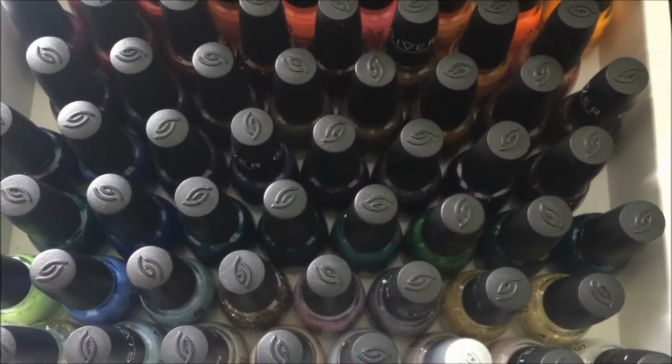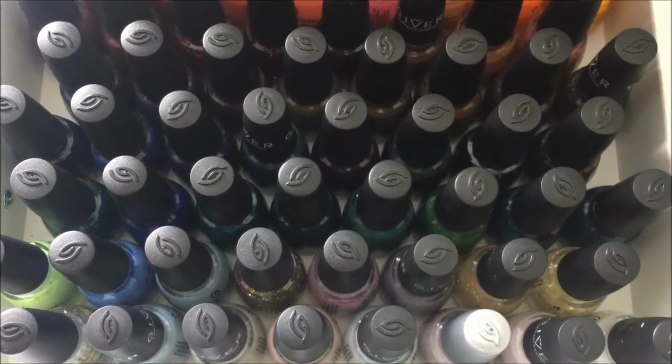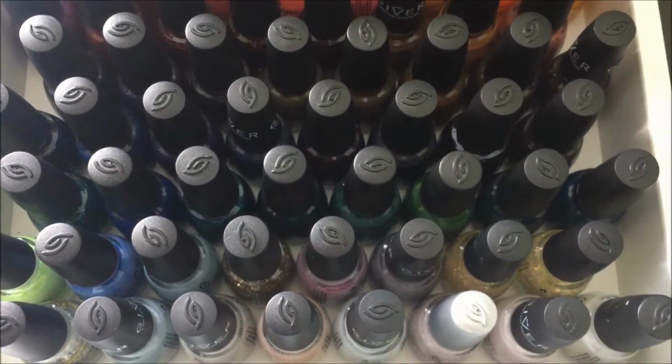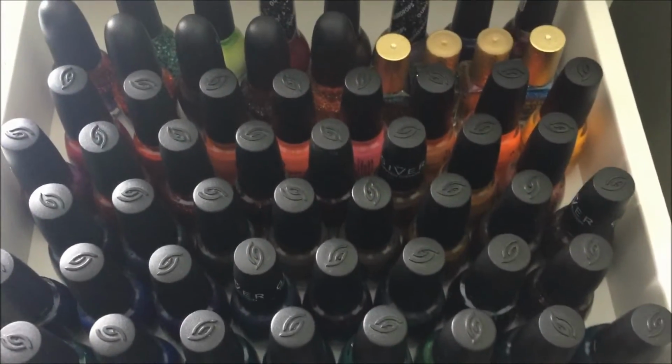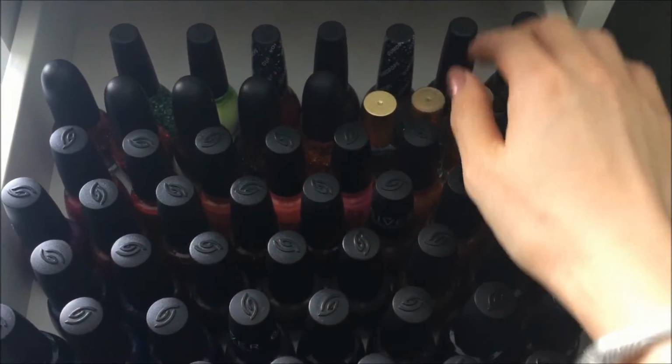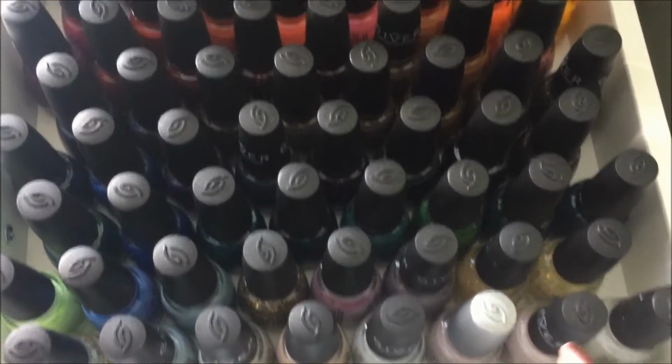Hi guys! Today I want to do a little quick update for my China Glaze nail polish collection. I also keep them in this Alex 9 drawer, and as you can see I have quite a bit, and the last two rows are not China Glaze, but the front rows are all China Glaze.